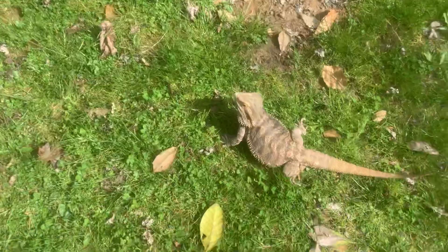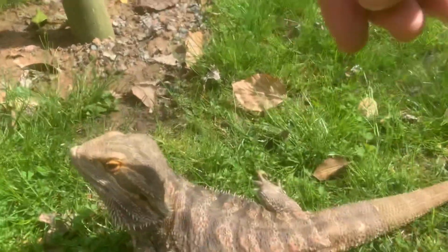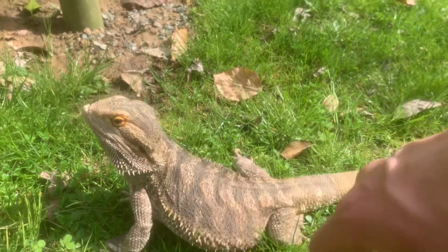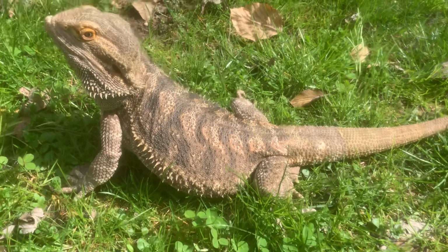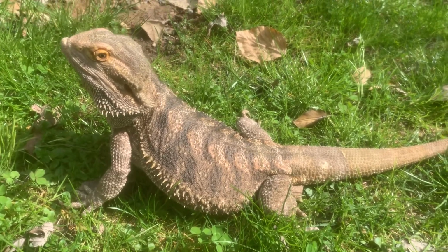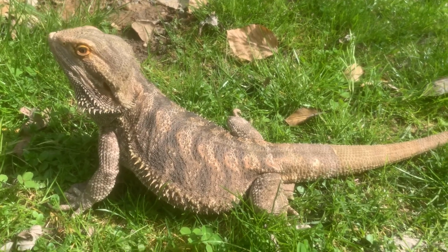I also want to show you my bearded dragon here. This is Scruffy. I like to include him in videos every now and then. I haven't made a video specifically on him in a while, but he's my pet bearded dragon. He is about 3.5, and we've had him for about 2.5 years now. We got him when he was 1, and he is awesome.